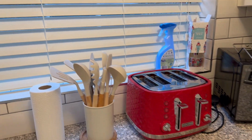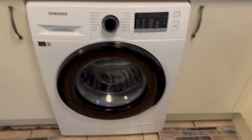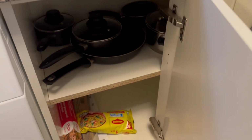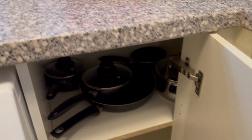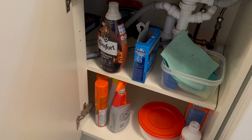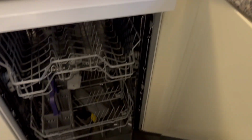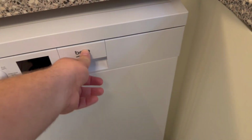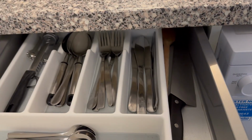Little utensils. You do have a washing machine if you're here for a long time. Do some washing. I don't know if they're providing any washing powder. No, we've got some cooking stuff in there now. And we've got some supplied finished dishwasher tablets because, yep, we do have a little dishwasher. Not a very big one. And then there's chopping boards in there and some other bits and pieces and your cutlery.